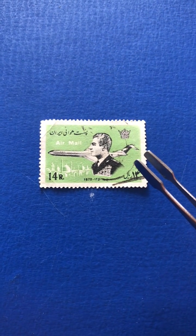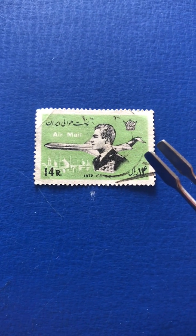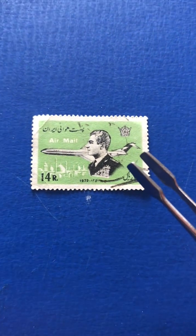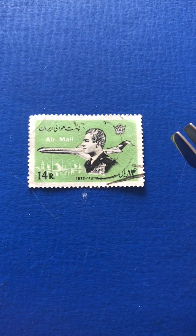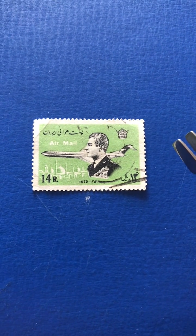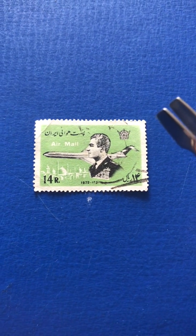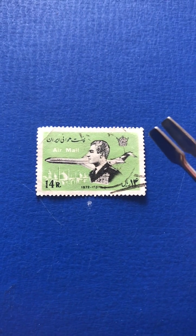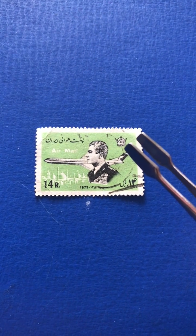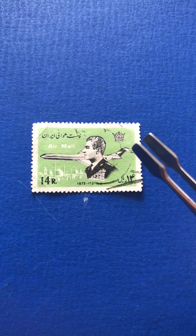It's a 1972 stamp. I thought it was 74. It was identified as 74, but it says 72. The person on it is the Shah of Persia, who was, I'm afraid, overthrown in 1979, seven years after this. He does have a son, the heir presumptive, or whatever the term would be. The son shares his surname, Pahlavi, and he lives in Maryland, USA.